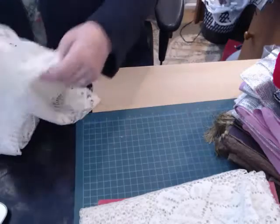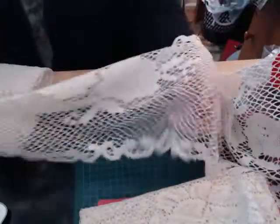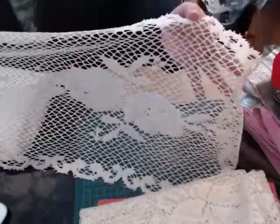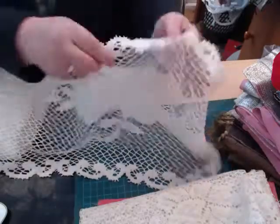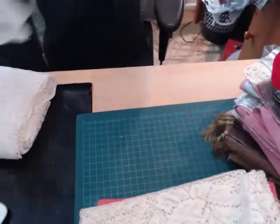And another runner. This one is really pretty. It's not fuzzy, but it's got a different feel to it. I like the stitching on it. And it's got a couple of nice roses and lots of nice, this stuff is neat. So anyway, I thought that was very sweet of them.